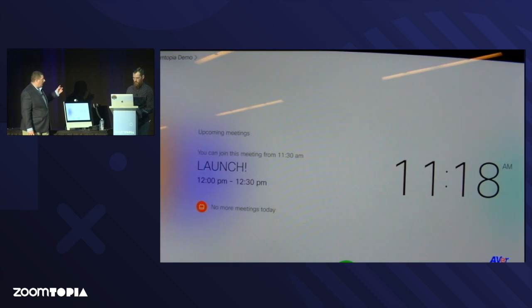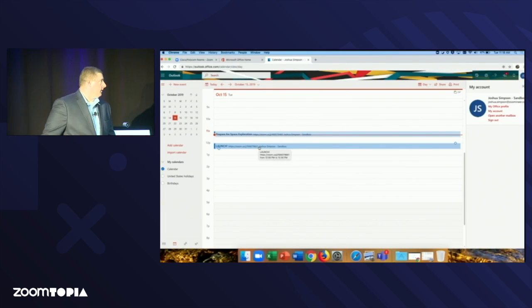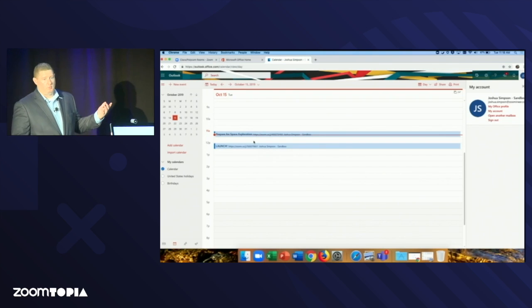We had some stuff that fell off the calendar earlier. There was an 11 o'clock on there. There's a few more. Oh, no more today. But you can see the meeting here that launched at 12 o'clock. And again, if we take a look at Josh's calendar, we see that 12 o'clock there. So we're going to book live right now.